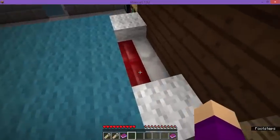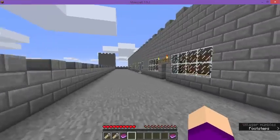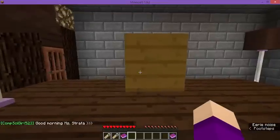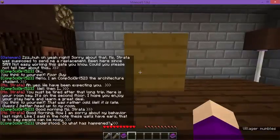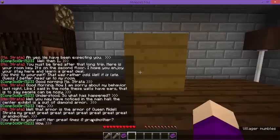So, through this night, we'll sleep, and head to Mr. Shaw's office in the morning. Okay. So I head to Miss Strata's office, and Miss Strata's there, as you can see. Walk up to the desk, and she's going to tell you how people are being nosy, and explain that she was in the main exhibit hall, you saw the suit of diamond armor. While she was shining the helmet, she noticed that it was a fake.